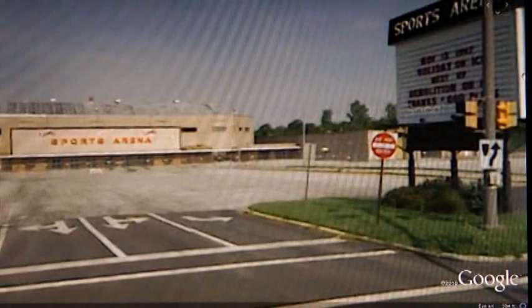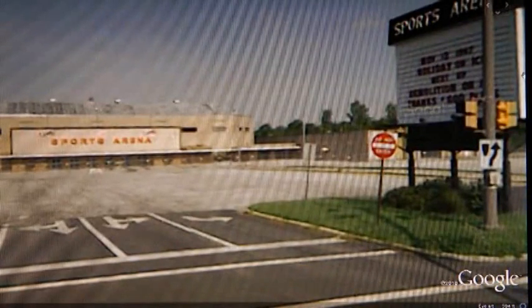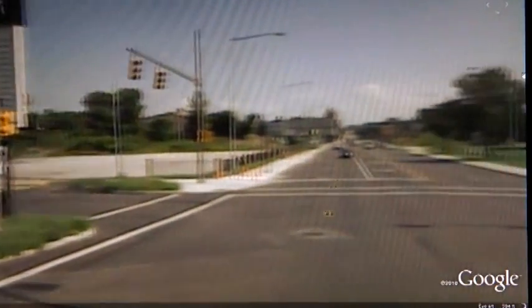Here is the sports arena, one of Toledo's most memorable venues, which was removed to make way for urban renewal and the Marina District project.